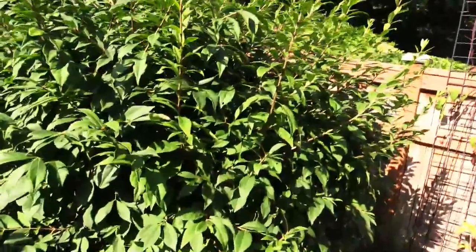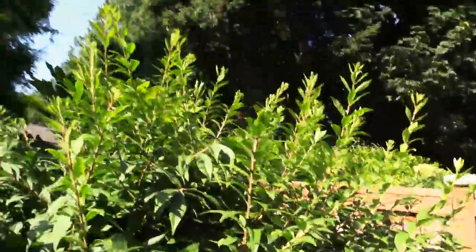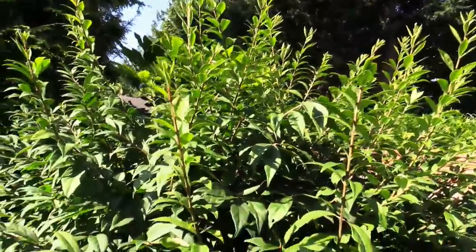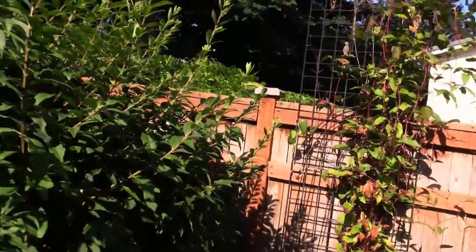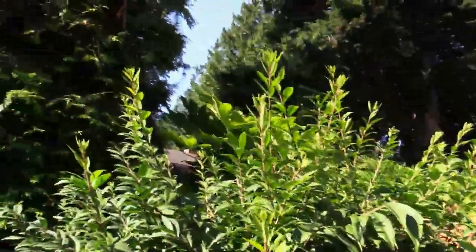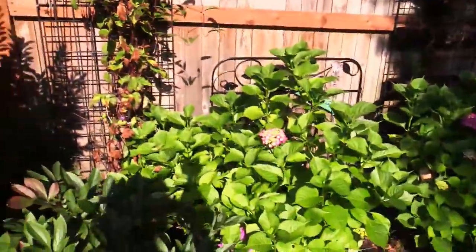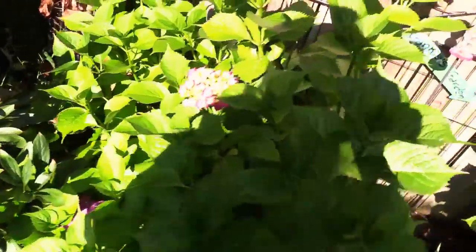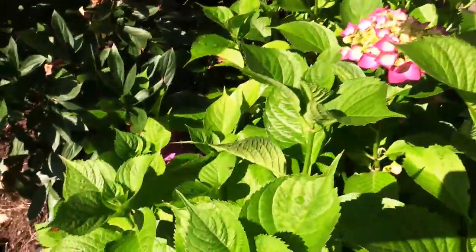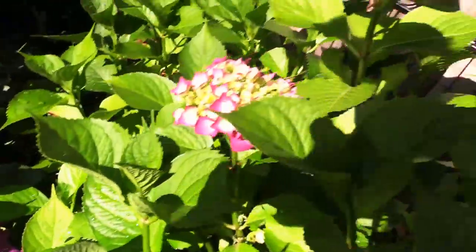And here's another winged euonymus just going insane. So I need to get out here and get these under control. I can't even see the fatsia back there. I'm gonna try to get my shadow out. But just look at that. Aren't they? Oh, they're just so pretty.